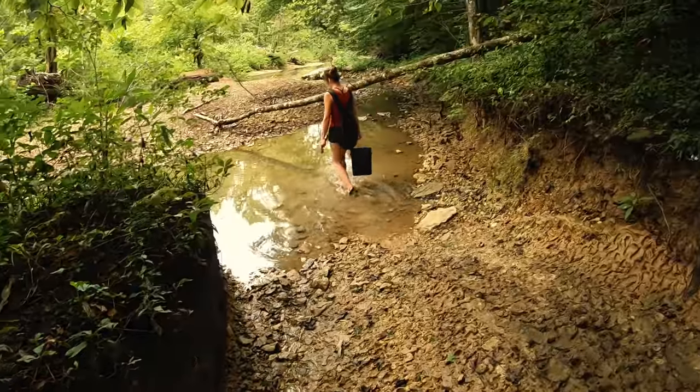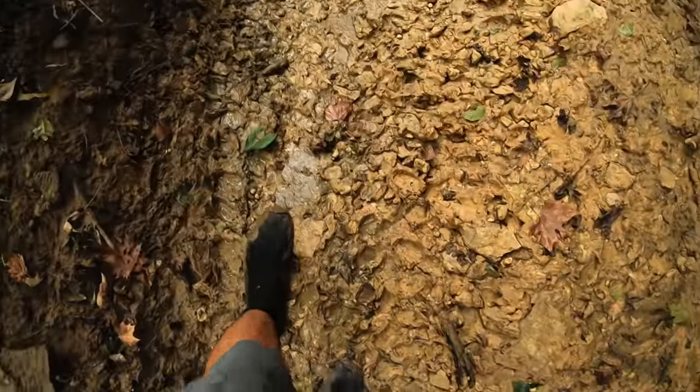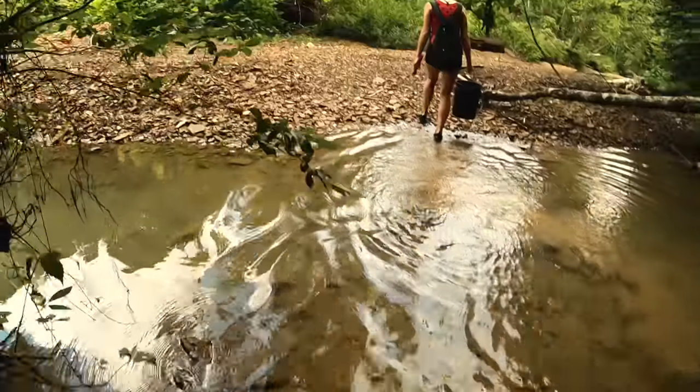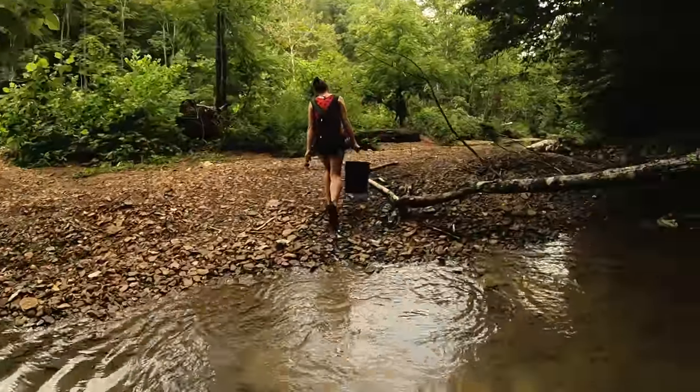All right, it looks like the trail kind of just dead ends into the creek right here. So this is the end of the line. We're gonna get into the creek and start hunting right now. Oh yeah, look at that. Good. That looks nice.